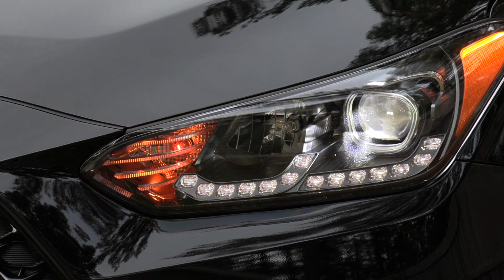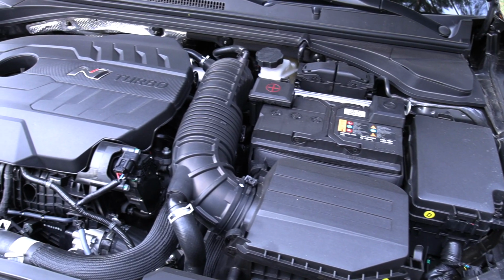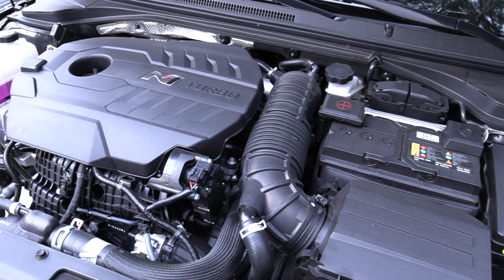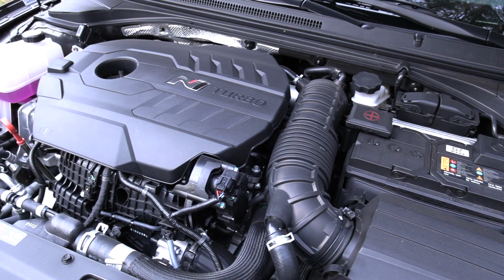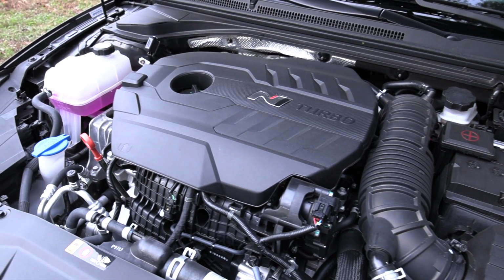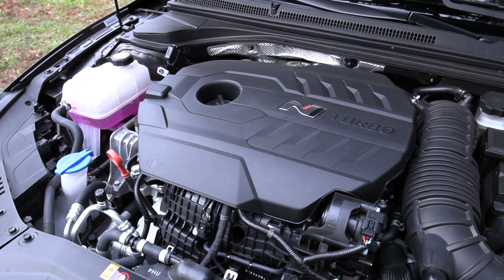Now when it comes to the power plant on the hood, this particular model is equipped with the Theta 2.0 turbocharged GDI 4-cylinder engine. It delivers around 275 horses and 260 foot-pounds of torque. Now you can opt for the Gamma 1.6 liter turbo.